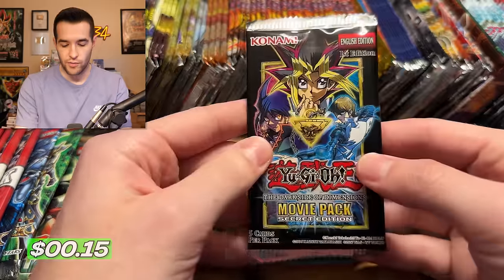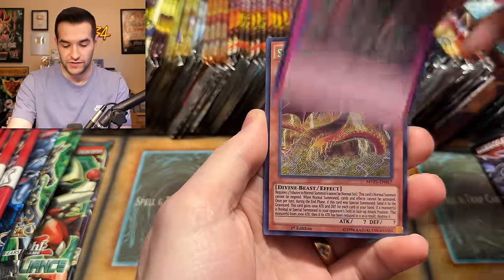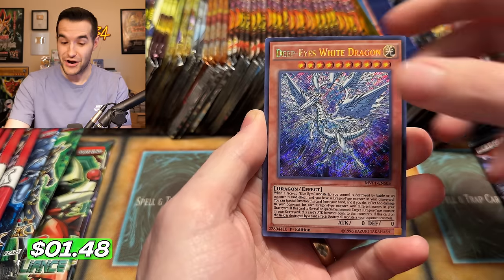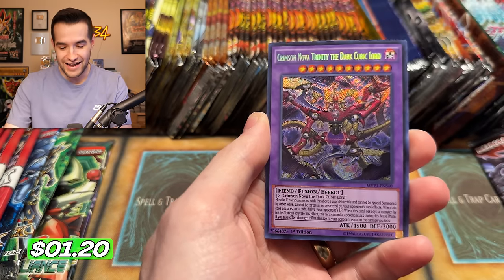All right, let's do a Movie Pack Secret Edition. There's no real rhyme or reason to what packs I picked. I just tried to pick really cool packs that'd be fun to open. So I do like these. Slife the Sky Dragon, secret rare. Deep Ice White Dragon, already looking nice for adding value. Dark Magician might be over a dollar too. And then a Crimson Nova. Like three of those I think will add to our value.